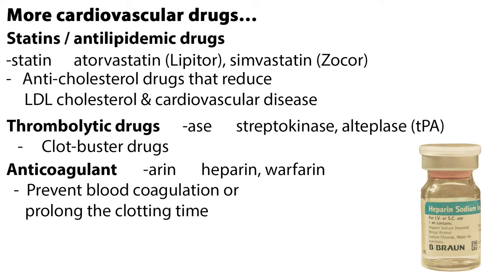Statins, or anti-lipidemic drugs, end with, you guessed it, statin, including atorvastatin, or Lipitor, and simvastatin, or Zocor. These are anti-cholesterol drugs that reduce LDL cholesterol and cardiovascular disease.